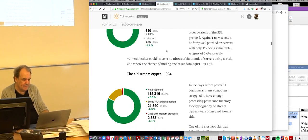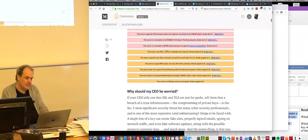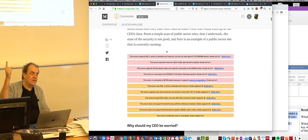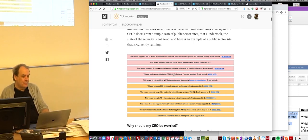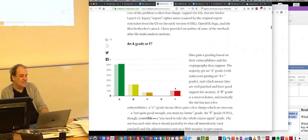We'll go into this in more detail. So there are sites on the internet. This was a real site that I scanned. This is a site used by millions of citizens in the UK, and is a healthcare site. And when I scanned it, it still supported SSL 2. It was open to a 512-bit downgrade or FREAK attack, POODLE, man in the middle, and it did SSL 3. So this is a real public sector site which is used by millions of citizens.